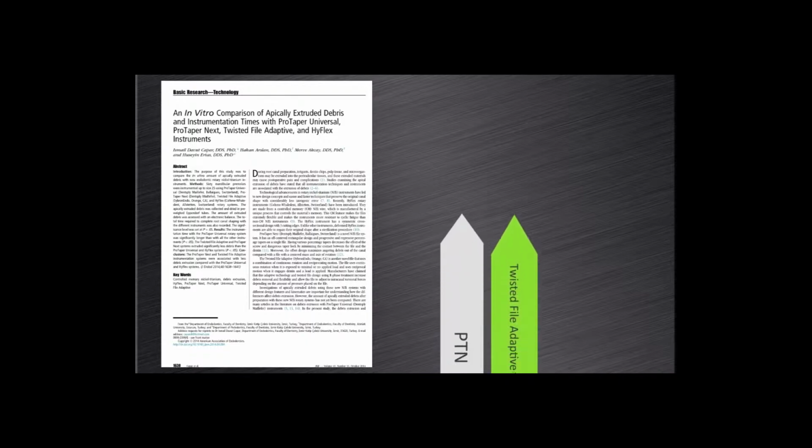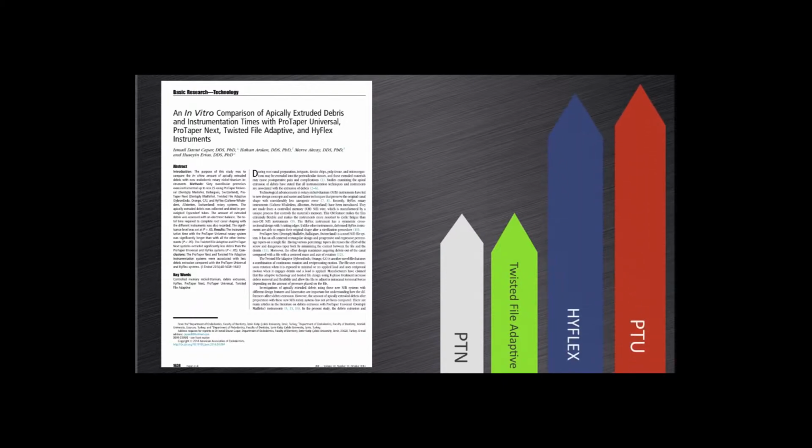Here is a study where the authors Kapar et al. in 2014 looked at an in vitro comparison of apically extruded debris of ProTaper Universal, ProTaper Next, Twisted File Adaptive and HyFlex instruments. The ProTaper Next and Twisted File Adaptive instrumentation systems were associated with less debris extrusion compared to ProTaper Universal and the HyFlex systems.